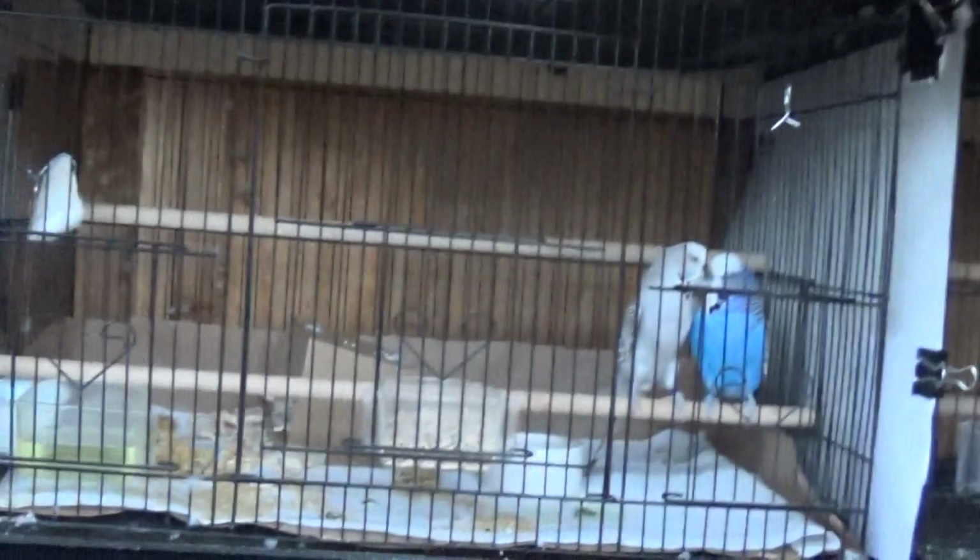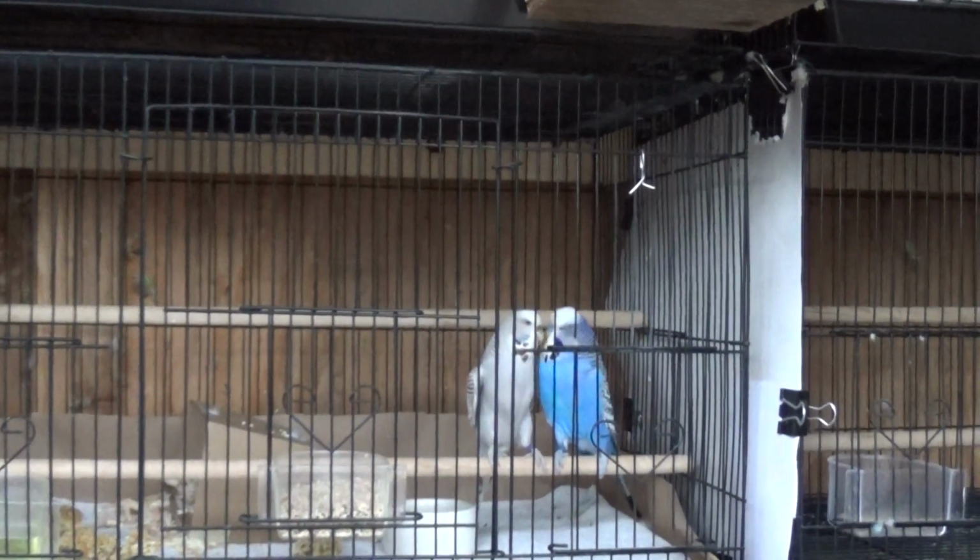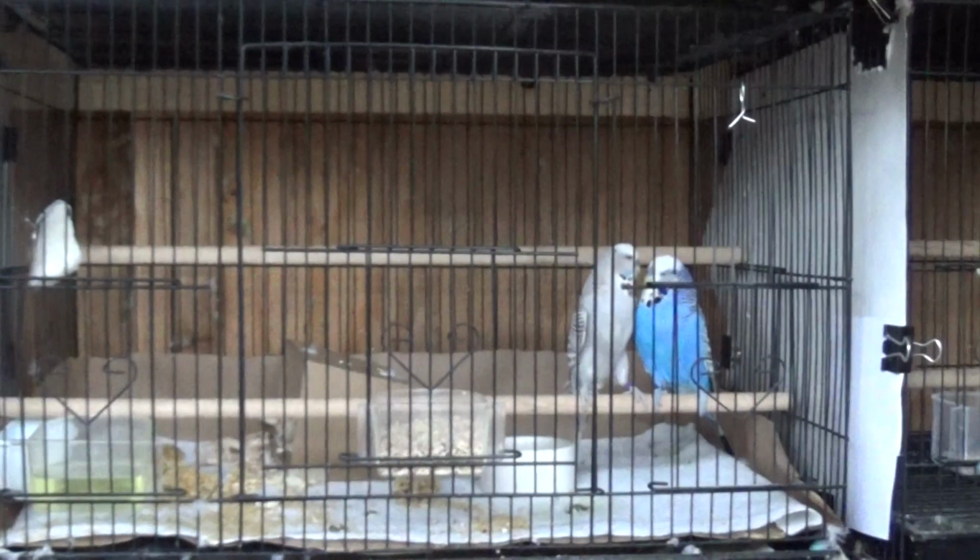So, yeah, Coco, she's sitting there where her nest box used to be. They're having a discussion.